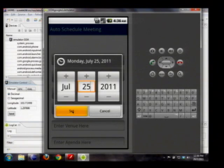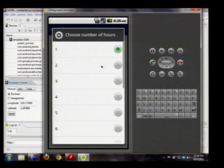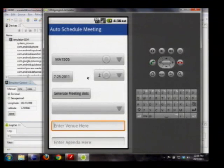Let's select next Monday. Then let's say we want a 2-hour slot. Then we click on generate meeting slots. It takes a bit of a while, as we said, because of the free database server which we are using.